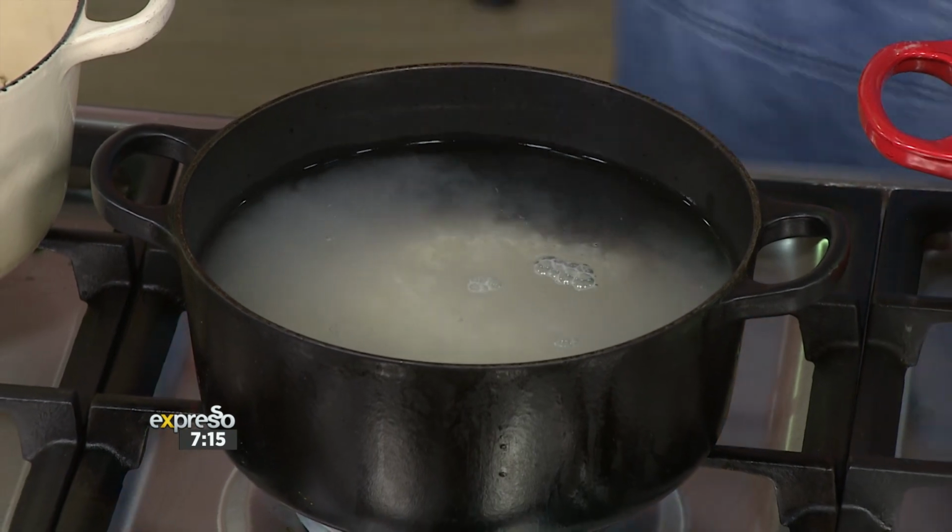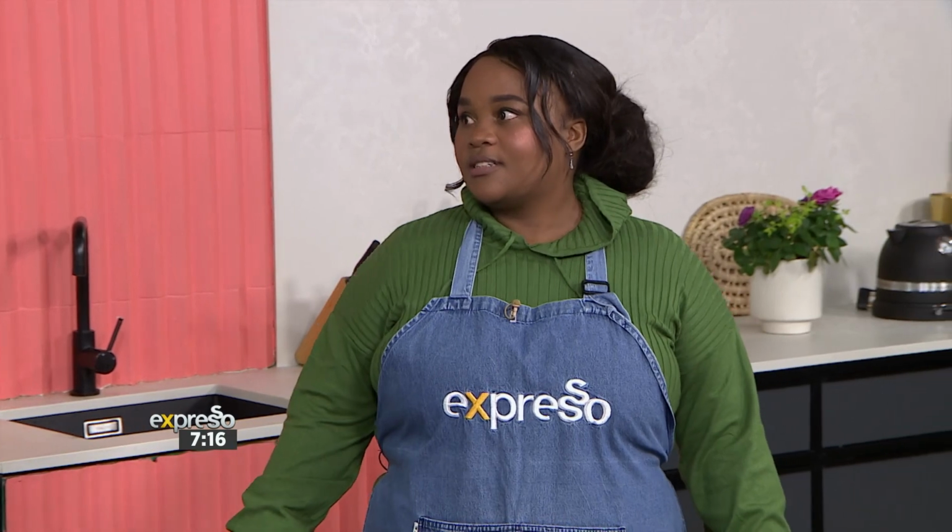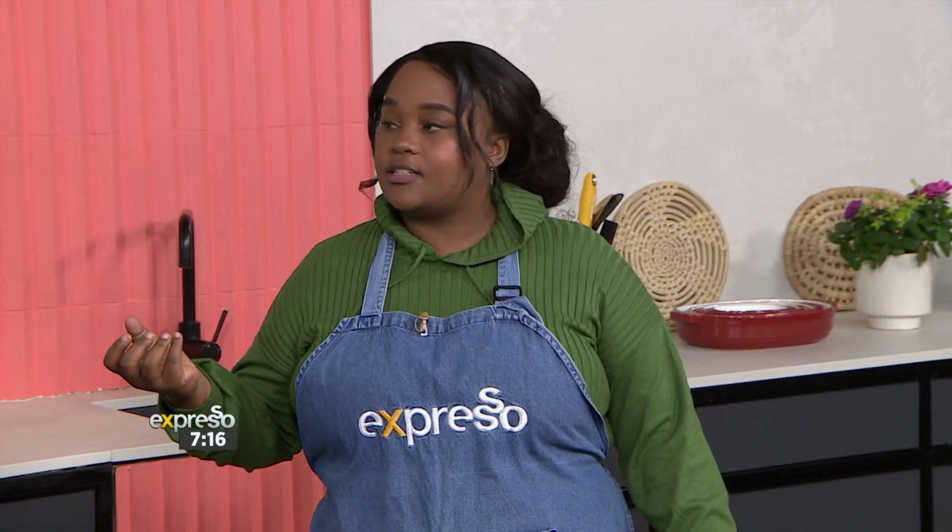And truth time, how long does it cook for? For about 40 minutes to an hour. Okay, so it's not that bad. Yeah. I know some people cook their samp for like 2 hours. It's because we use the trick to soak it overnight, so that's the difference. Soaking cuts down your cooking time.